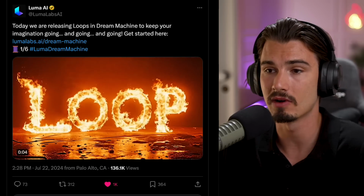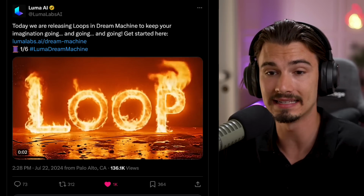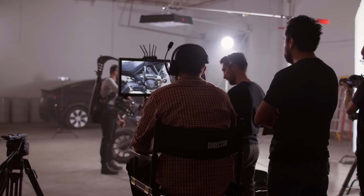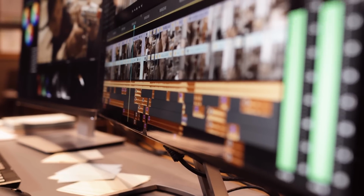What I would consider way bigger this week is LumaLabs' new updates. They added loops and they replaced keyframing before with beginning and end frames. And look, let me stop here for a second and say, from my testing so far, this is actually my favorite video feature added maybe ever. Because as somebody with background in video production, let me tell you, this is the one thing that is actually really useful in the AI video space.